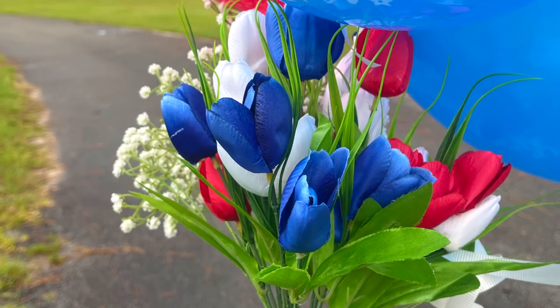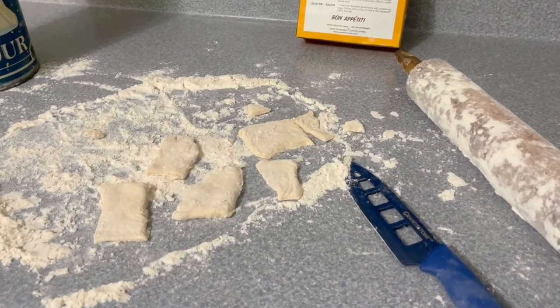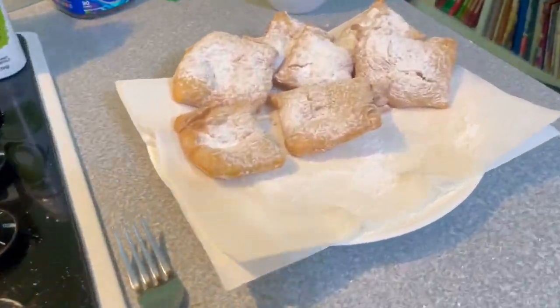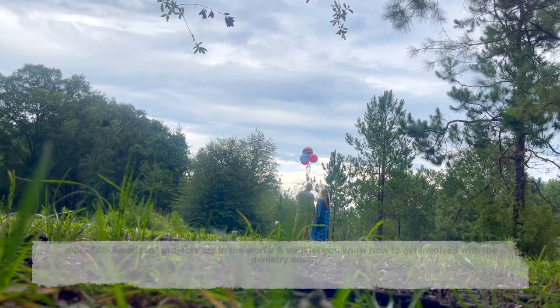We celebrated his birthday with all American style. We made one of his favorite desserts and his birthday balloon send-off.